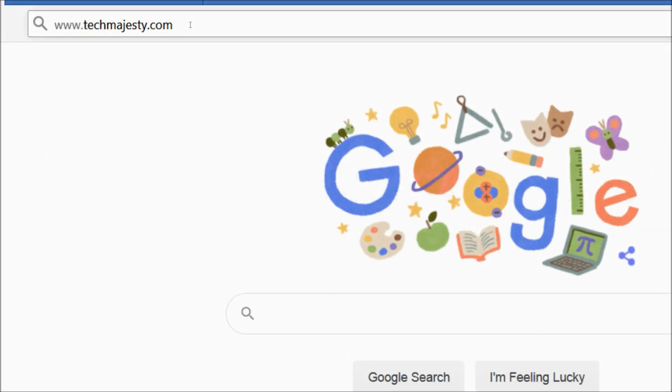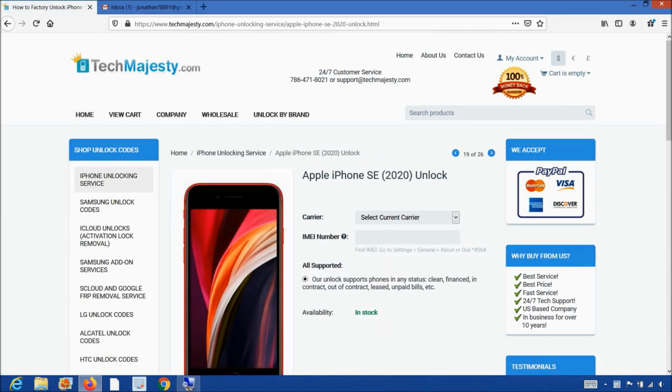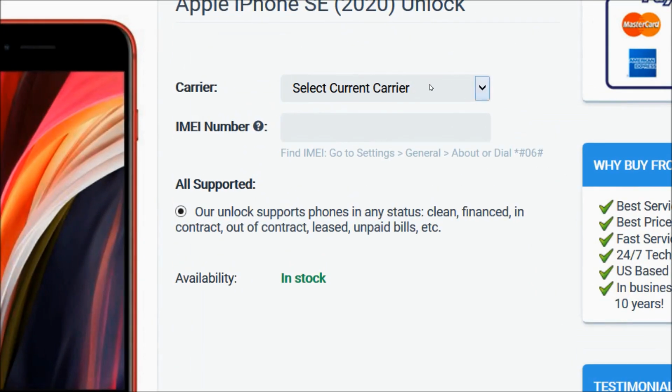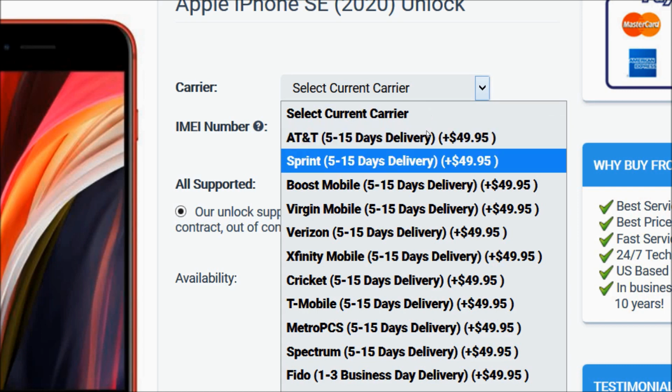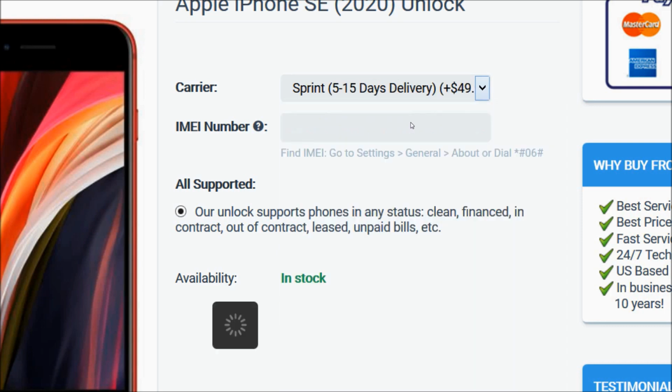Once we are on this website, we will place an order to unlock our iPhone. We will choose the iPhone SE from 2020 since that's the phone we're unlocking today. Then, from the carrier option, you will choose the carrier your phone is locked to: AT&T, Sprint, Boost Mobile, Virgin Mobile, Verizon, Xfinity, Cricket, T-Mobile, etc. We will choose Sprint, for example.